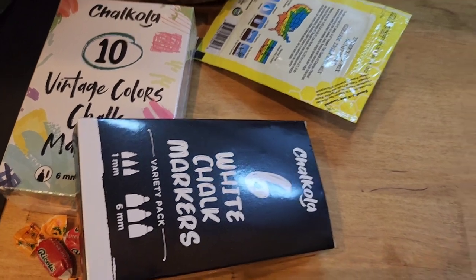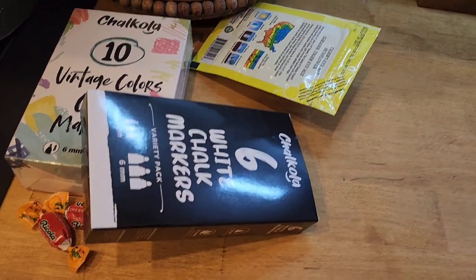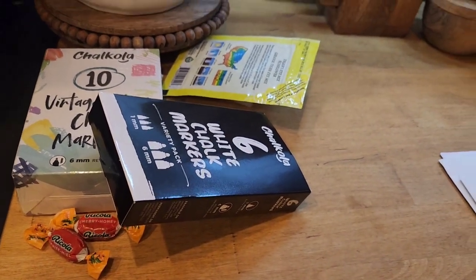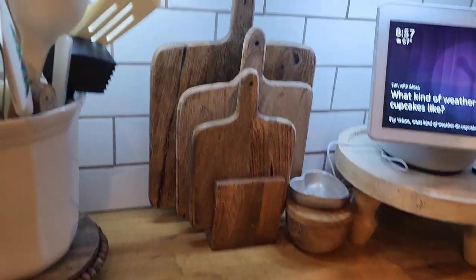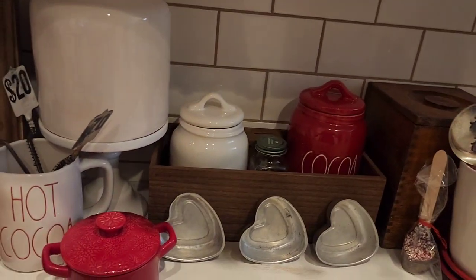And y'all, I don't know about y'all, but everybody I know has had a sore throat, so we are doing the sore throat stuff right now. So let me show you over here. Sorry, let me put my purse down.